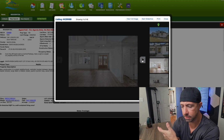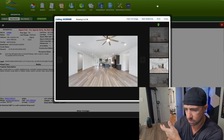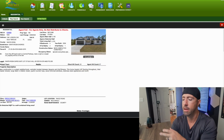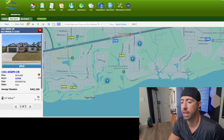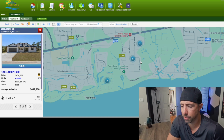Yeah, so it's a nice, expansive home, 4.2. What is it? Looks like it's 2,150 square feet. That's a nice home, especially being over in Soundside. We do see Soundside is a little bit cheaper compared to Tiger Point and Oriole Beach when we're looking at newer homes, just because you're a little bit further from the beach being over here.